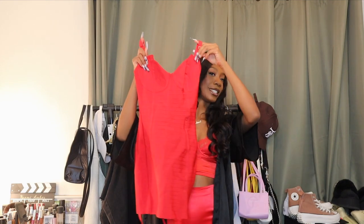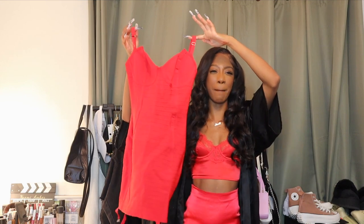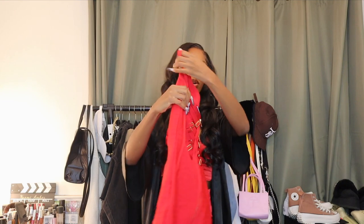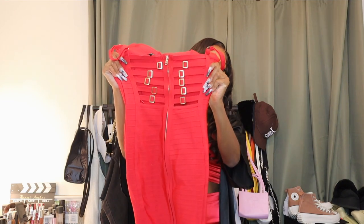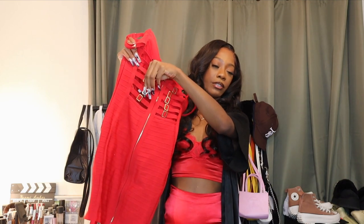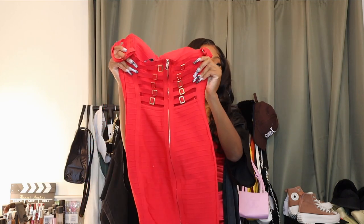let's get into this dress. So here is the dress. It's just another red hot number. Okay, it is a bandage dress. It does have these gold detailings on it in the back. So cute. And you can move these. I don't think it really makes that much of a difference, but you can move them.